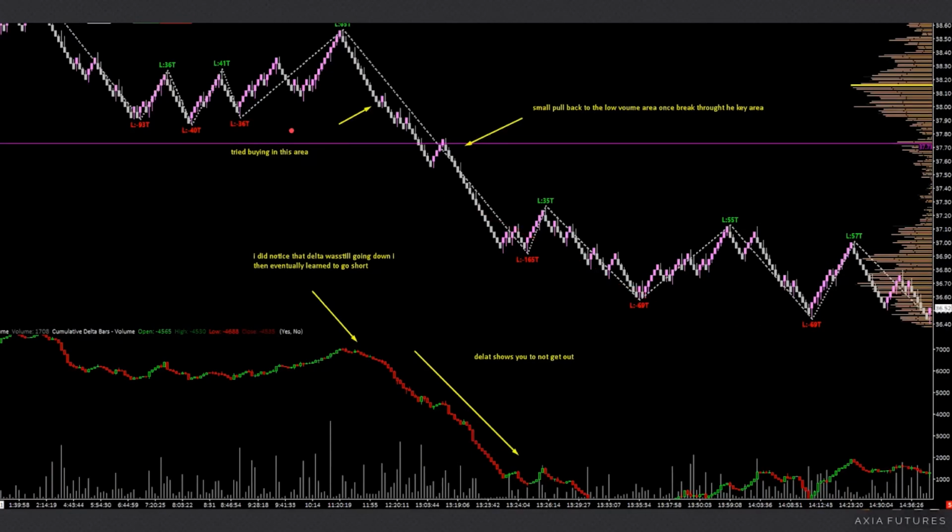One more thing, this is the Renko chart with something else I was looking at. When I'm long in this area, it's showing you what you're doing. You shouldn't be long in here. The deltas, I had to scrunch this up so we could fit it all in, but you're selling up here, no need to be long. Delta's turning, and it continues.